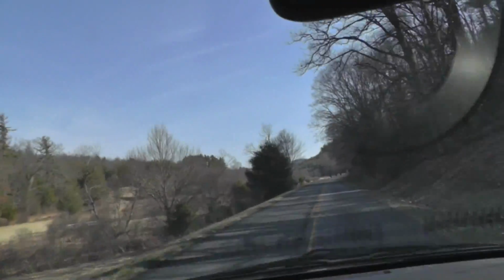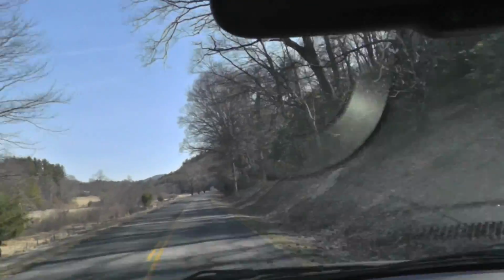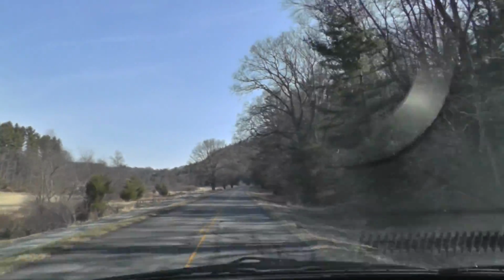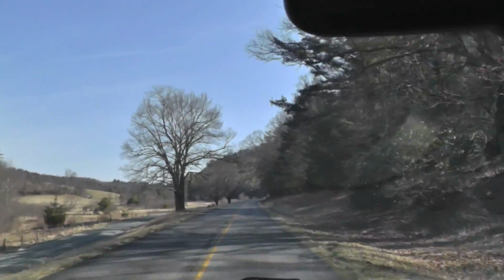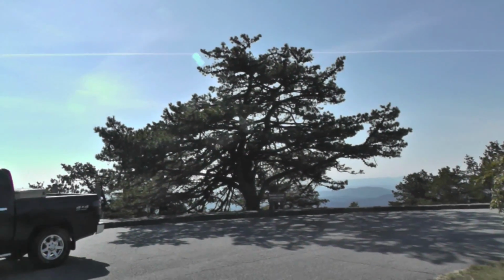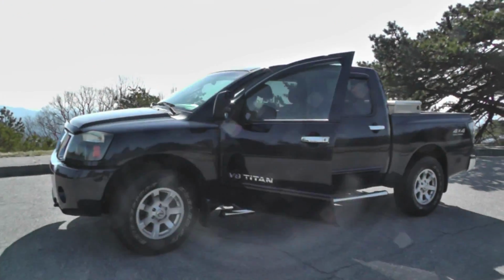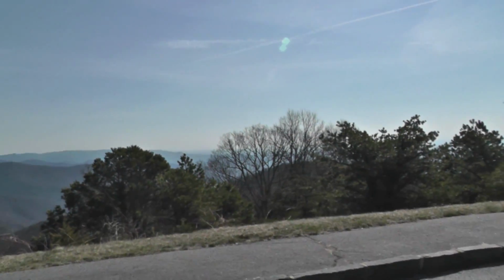But yep, we're getting pretty close. I got a couple more stops to show you guys along the way, and we'll actually be going past the trailhead from where we're going to hike. I want to get on top of this mountain and show you guys the type of terrain that we're going to be hiking in today. How awesome is that? It's like a gigantic bonsai tree. Check out that sweet Titan, guys. I think it burns gas like no one's business.